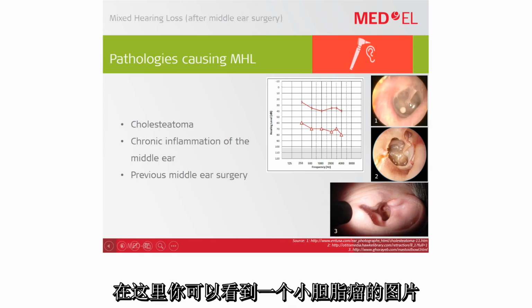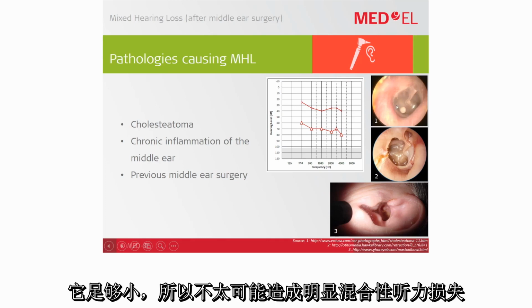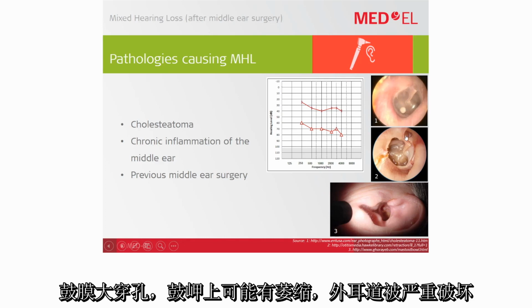And here you can see a picture of a small cholesteatoma. This one is small enough it's not likely to have produced much of a mixed hearing loss, but it will eventually. A large tympanic perforation, possibly with atelectatic drum on the promontory, and a severely diseased external auditory canal.